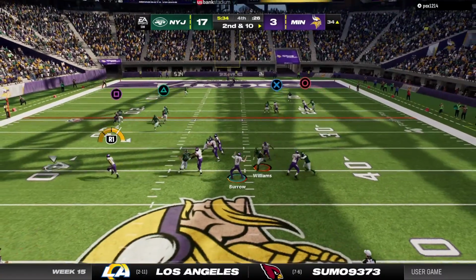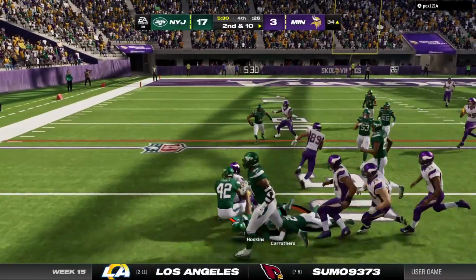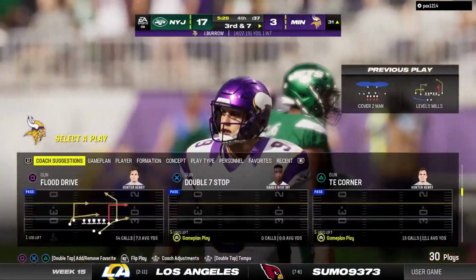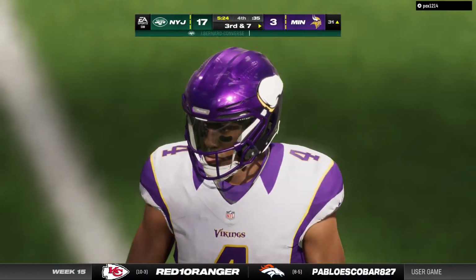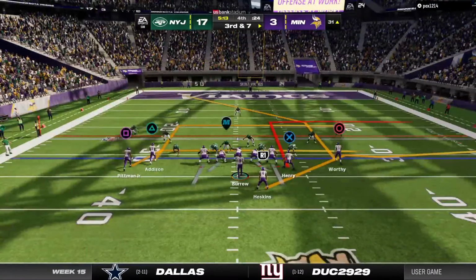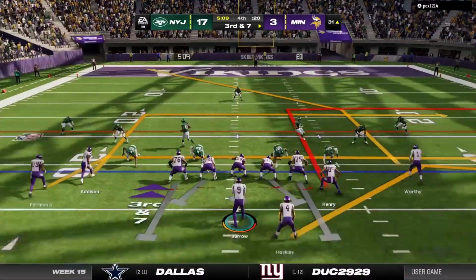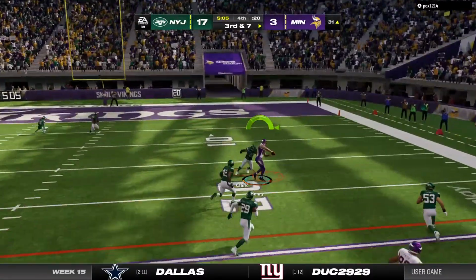Here's Burrow. He's going to flip that out to the flat. It's complete. A pickup of about 3 yards as he's taken down at the 31. One thing I think that's safe to say defensively, the tackling's been really good. And because of that, it's been very, very hard for them to move the ball because you're not getting the benefits of run after catch. They're tackling them almost on the spot. That means you have to run extra plays, harder to move it.